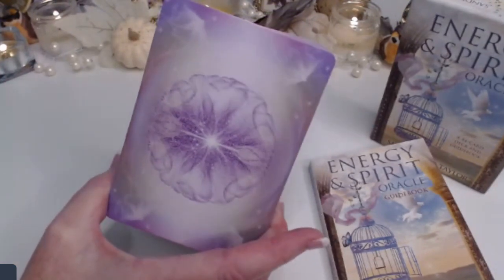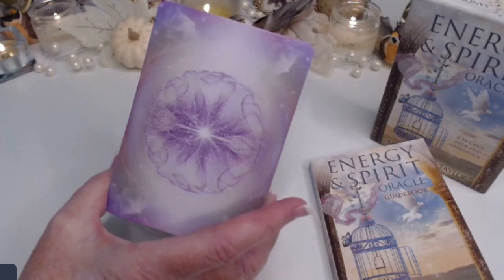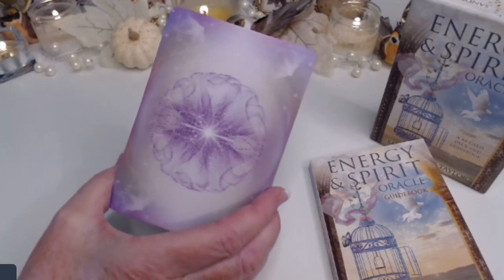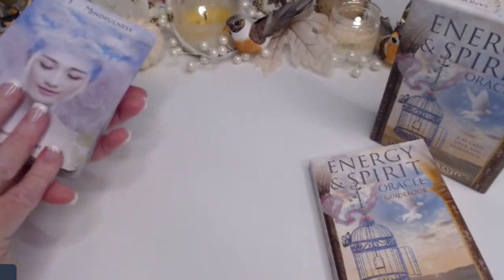So here's the back of the deck. It's this beautiful, soft, pastel-y purple, and it feels very spiritual to me. It certainly comes across as a spiritual energy. So that I like.